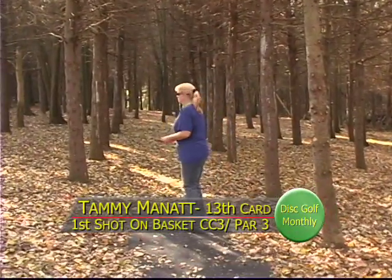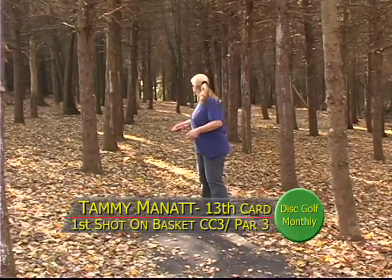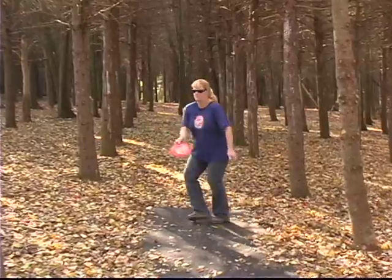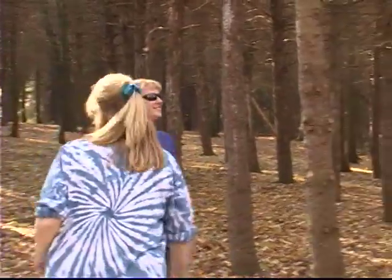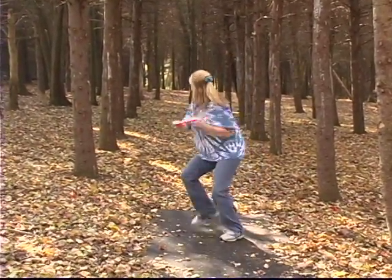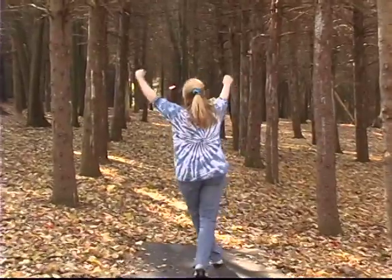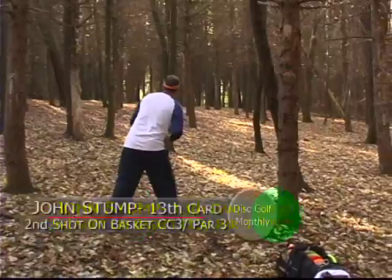Now we're finally going to get a look at our first woman player. Tammy Manette reaches back, but catches an early tree down the right side as well. Like the same tree as John hit. All right, Stacy Hamilton, and she sends one down the middle, and happy about that one as it curls back to the left. Now that was a much better effort there.